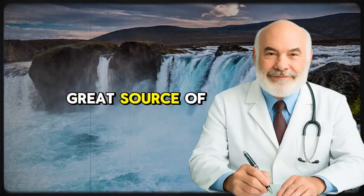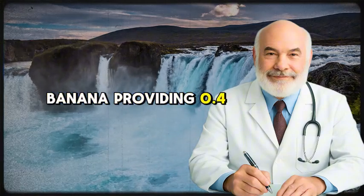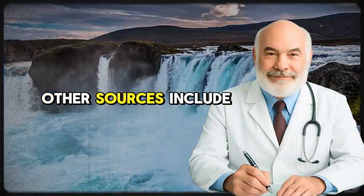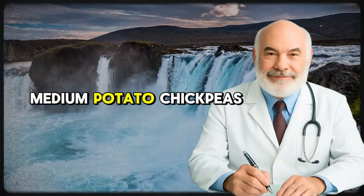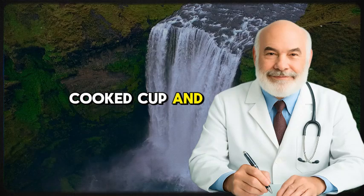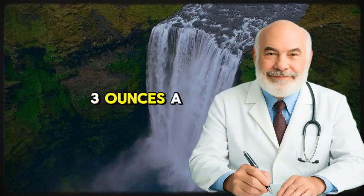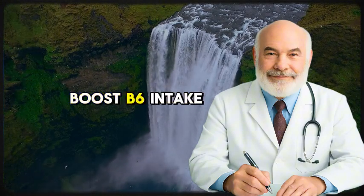Bananas are a great source of B6, with one medium banana providing 0.4 milligrams, nearly 30% of daily needs. Other sources include potatoes, 0.7 milligrams per medium potato, chickpeas, 1.1 milligrams per cooked cup, and poultry like chicken, 0.5 milligrams per 3 ounces. A banana smoothie or a chickpea salad can easily boost B6 intake.